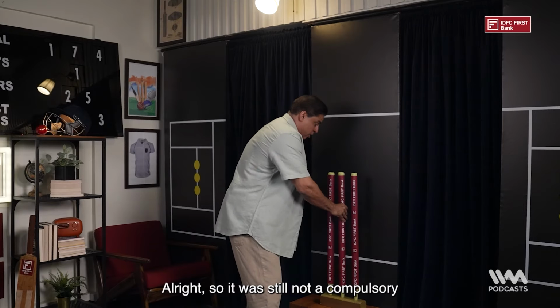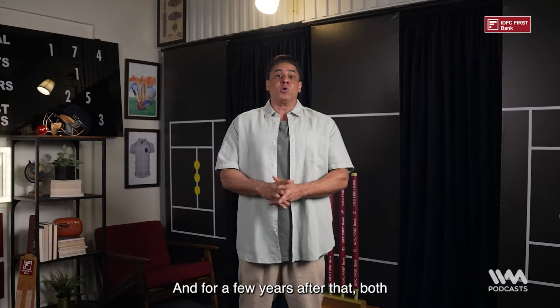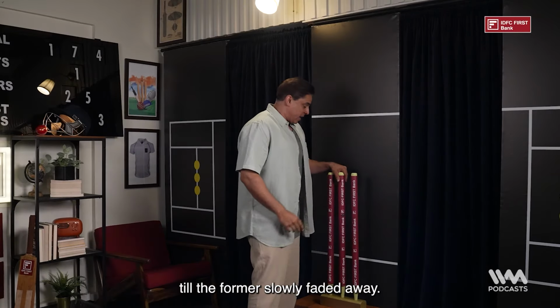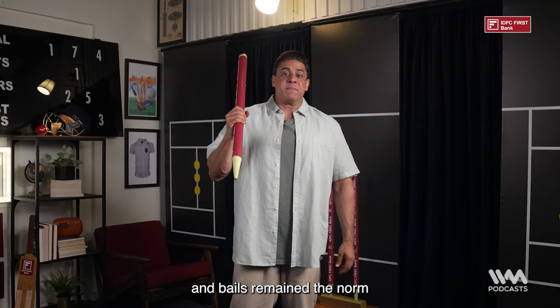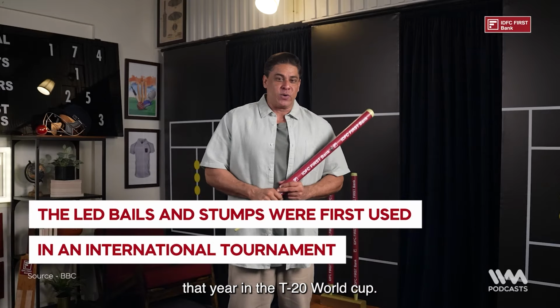The 3rd stump was added, however, it was optional. So it was still not compulsory, but you could use it. And for a few years after that, both 2 stump and 3 stump wickets were used till the former slowly faded away. Till 2014, the traditional wooden stumps and bails remained the norm, until LED stumps were introduced that year in the T20 World Cup.